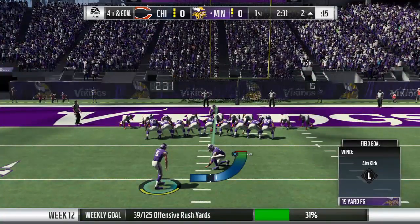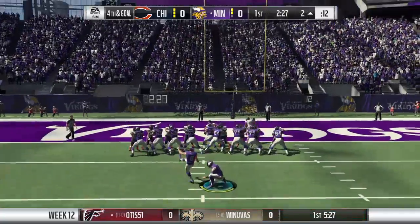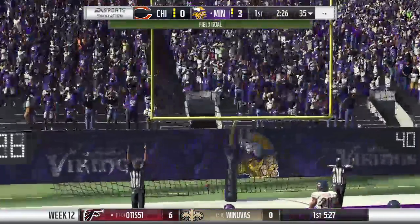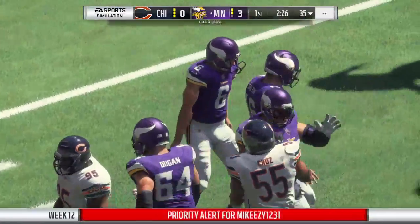An update from around the league as our first one comes from New Orleans. Now, you saw the score at the bottom of your screen a moment ago. We got a good one going on there. We'll keep you updated on that one as it progresses.